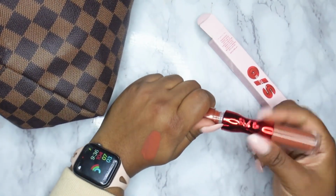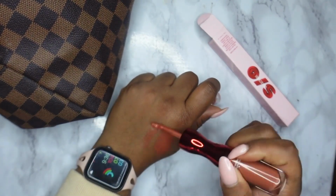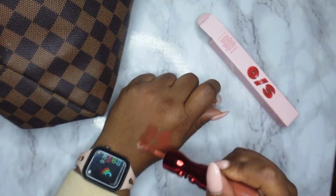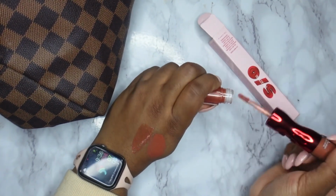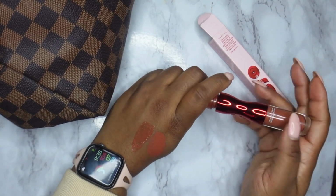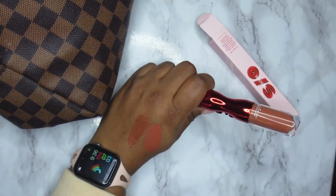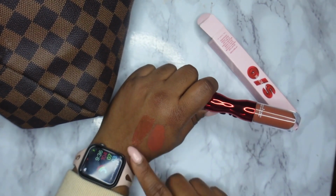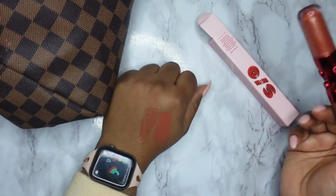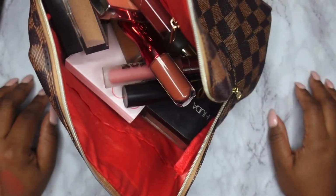And the other side has like a gloss. Let's swatch the gloss. The gloss feels very sticky. It's one of those glosses where your hair will get stuck to your lips. Like if you walk outside and the wind is blowing and your hair ends up blowing in your face, I could see your hair getting stuck to this. This feels very sticky.